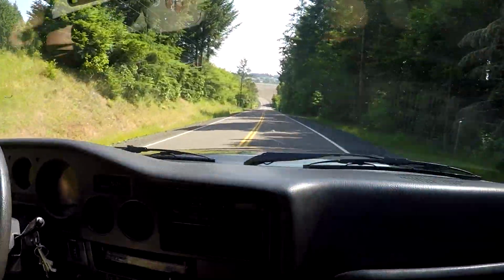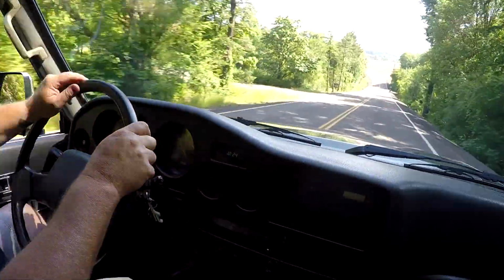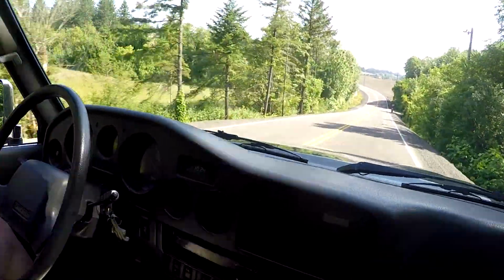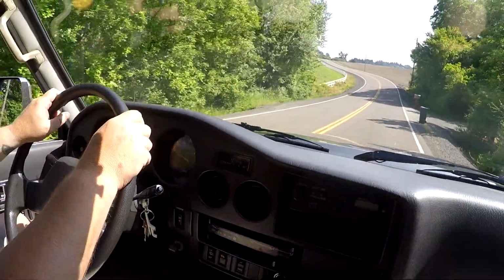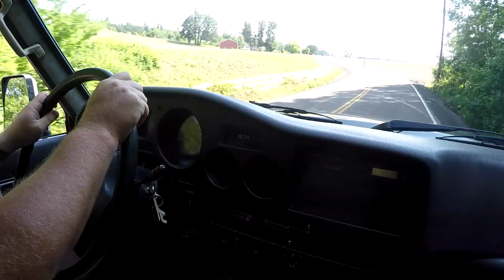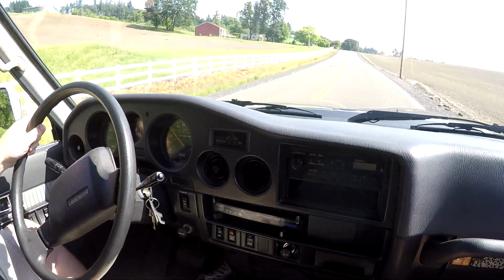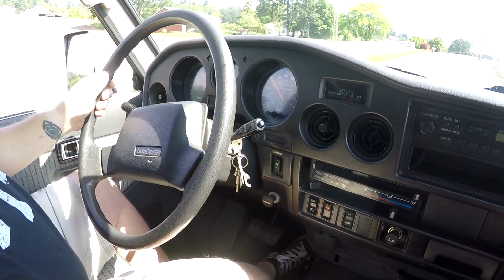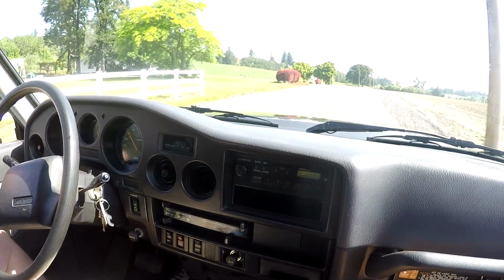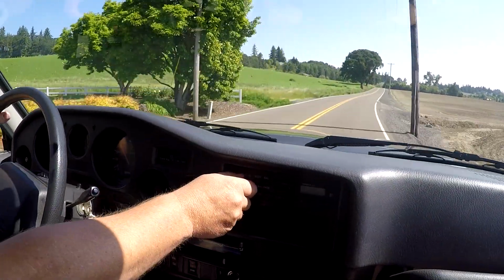I'm going to lay on the brakes real fast here. We'll show that it actually stops nice and straight. My hands are off the wheel. Actually does pretty good in general. Didn't pull to the right or left or anything like that. And you can see the steering wheel here isn't all shaky. It actually tracks down the road real nice. So we'll go ahead and drive around a little bit more and show you some more stuff.